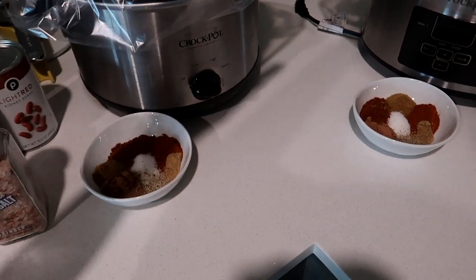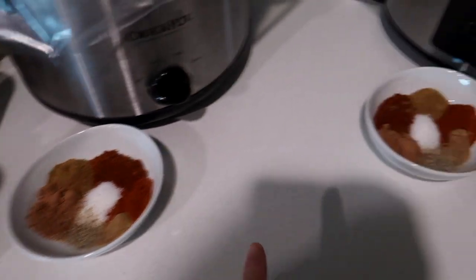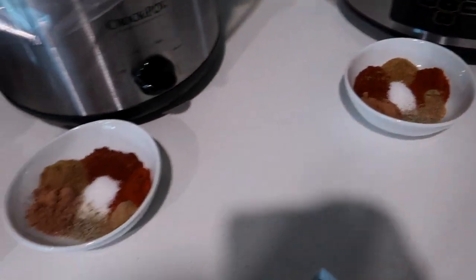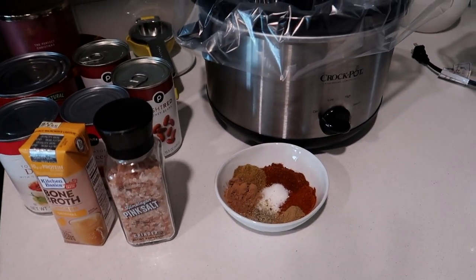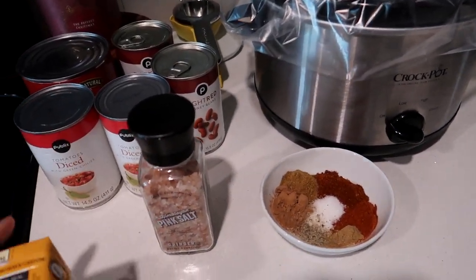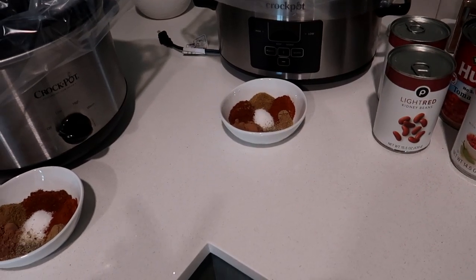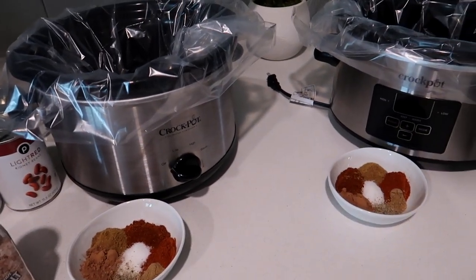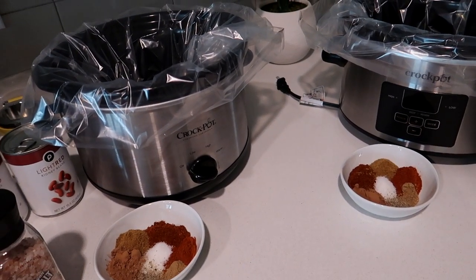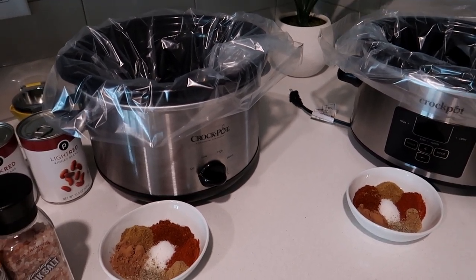Just got home a little bit ago. I put all of the spices in little containers already, so it's easy that I can just pour it in after I finish doing the ground turkey. And then I'm gonna cook it with bone broth. I'm gonna start cooking the onion and the ground turkey and then combine everything in the crock pots and get to cooking them. It's 1 o'clock, so it will probably be done around 7:30.